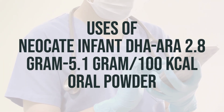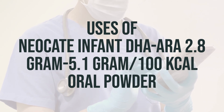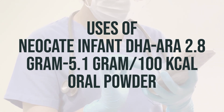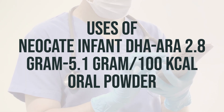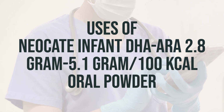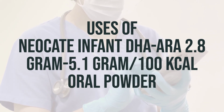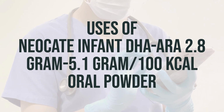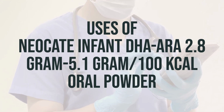This oral powder is used to meet the nutritional needs of infants who have severe food allergies, gastrointestinal disorders, and other conditions that require an amino acid-based formula. It helps in promoting normal growth and development in infants. The recommended daily dosage and the optimal timing for consumption will depend on the specific needs of the infant, so it's important to follow the guidance of a healthcare professional.